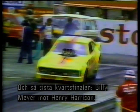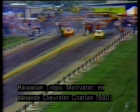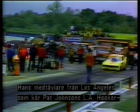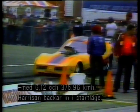And the last of the quarterfinals, Billy Meyer in the near lane faces Henry Harrison in the far. John? All right, this is the Hawaiian Tropic Motivator, a thundering 1980 Chevy Citation. Billy Meyer at the wheel. He's the number 2 qualifier, 6:08, 239.36, now seen backing in from his burnout. His competition from Los Angeles, California, driving Pat Johnson's LA Hooker, is drag racing veteran Henry Harrison. The number 6 qualifier, here seen on the screen at 6:12, 234.98 miles per hour. Harrison backs into stage.